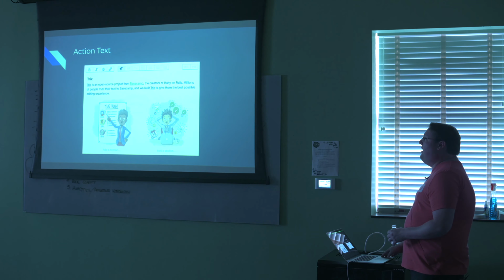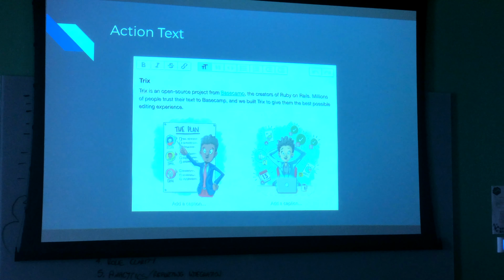So what I've been working on lately is just understanding how Action Text works. This is a feature of Rails 6 that came out. It was briefly talked about, but didn't sound interesting, and people were like, cool, all right, on to the next thing. What it is is a WYSIWYG editor for Rails, and it's integrated with Active Storage, so you can do file uploading out of the box, which is nice. And that's all people really talked about with it.